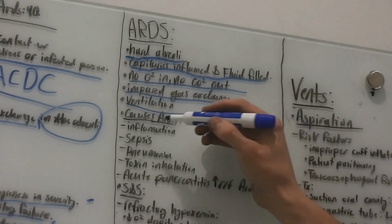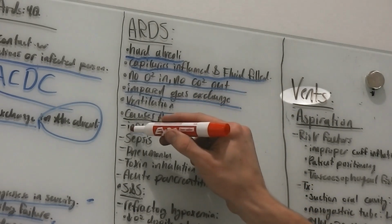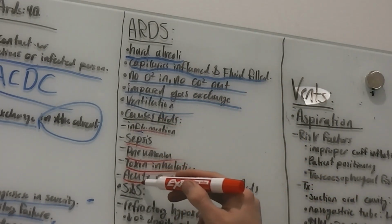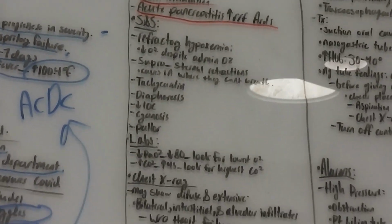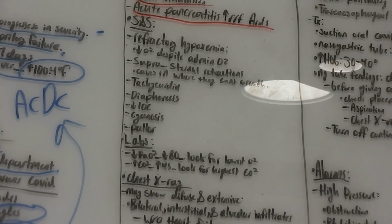Causes of ARDS can come from inflammation, sepsis, pneumonia, toxin inhalation, or acute pancreatitis. Now, the key with acute pancreatitis, according to Simple Nursing, is that you have an increased risk for having ARDS with acute pancreatitis. And that shows up on the NCLEX.